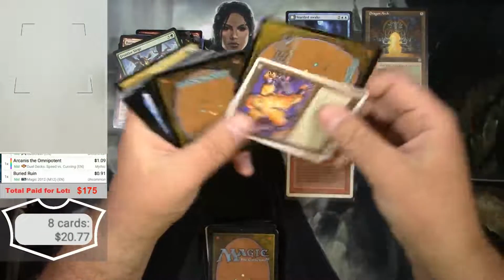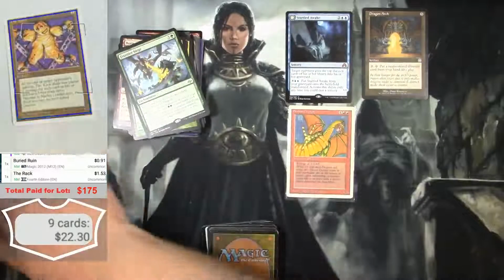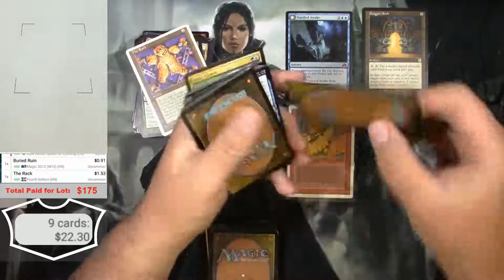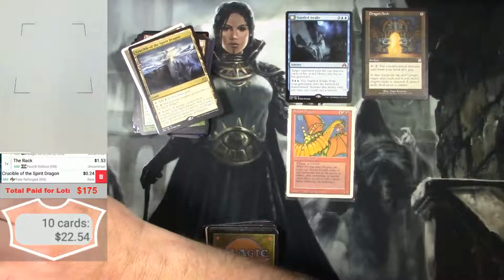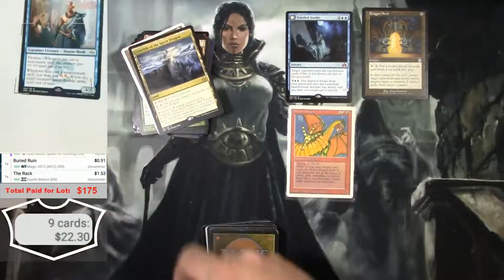Got the Rack. 4th edition. That actually is halfway decent. Crucible of the Spirit Dragon. Not so much, but it's rare. We'll pull it. Shu Yun. I think he's bulk also. Yeah.